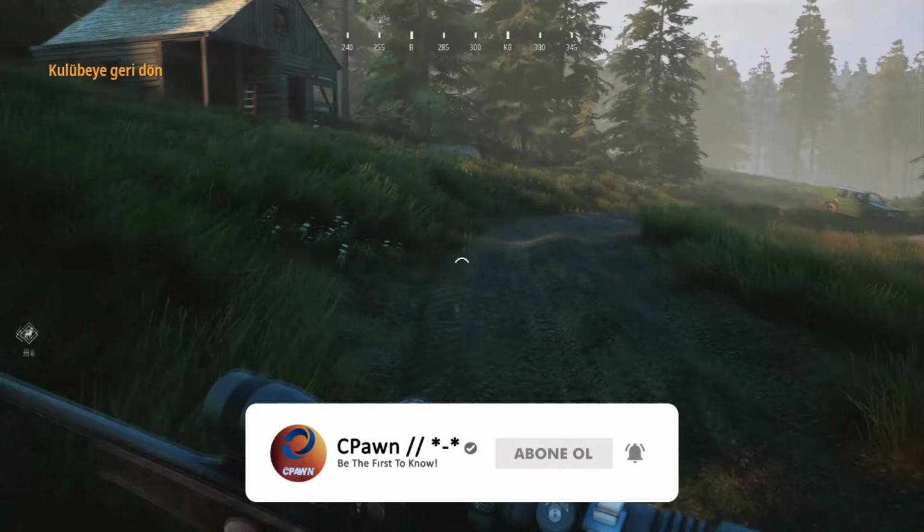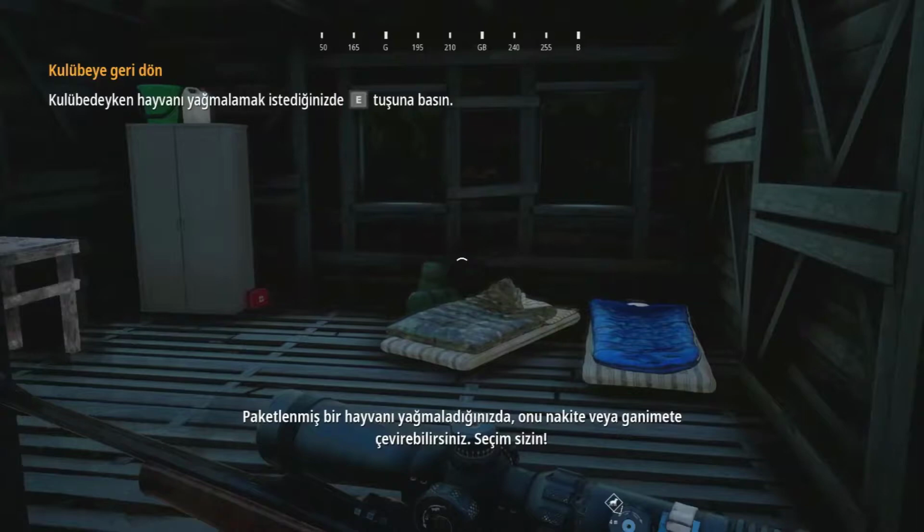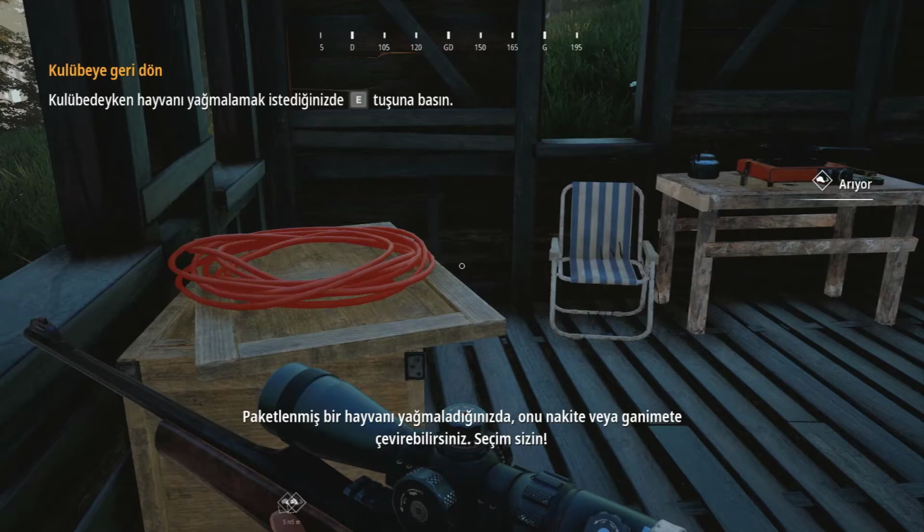Now that you're at the cabin, all you have to do is claim the animal. When you claim a bagged animal, you can either trade it in for cash or make a trophy out of it. The choice is yours.